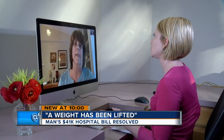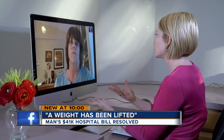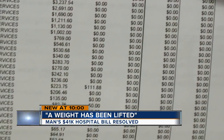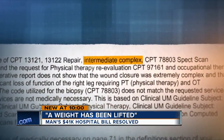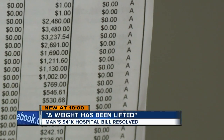How often do you see insurance and a provider arguing over whether a surgery is complex or simple? Is that common? No, it's not common. When we had Pat Willis, a medical billing expert, look over the medical coding used in Magnuson's case, she discovered something we didn't expect. There is no such thing as an intermediate complex code. There is no such thing. So whoever wrote intermediate complex, that does not exist. It's either intermediate or it's complex. It's not both. The wording of coding, Willis says, was incorrect.